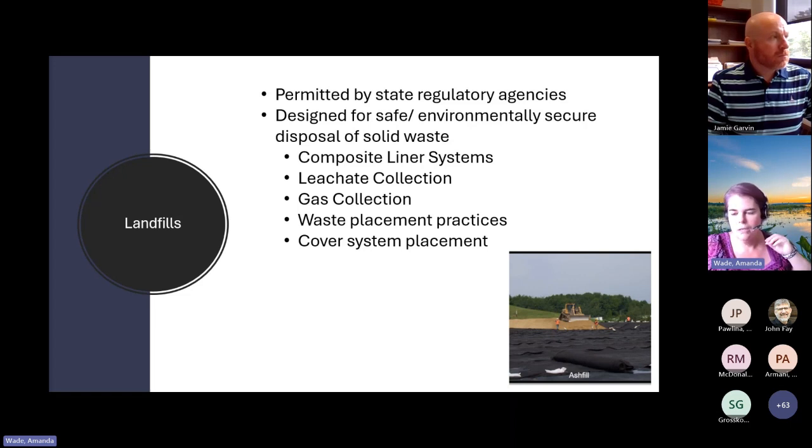So you'll see, for example, if we have a landfill that accepts, in Maine right now, biosolids is a big deal. If you're accepting a lot of biosolids, it's a very wet material. And so they'll have waste placement practices that require certain mixing protocol, certain placement in areas to allow for dewatering or compaction so that they can continue to be stable and their equipment can continue to operate on it.